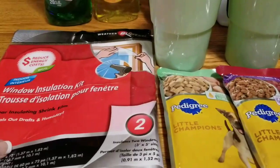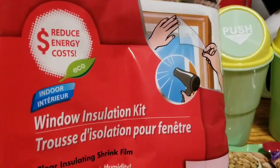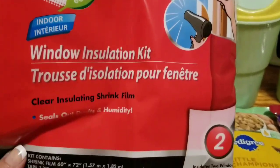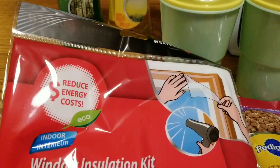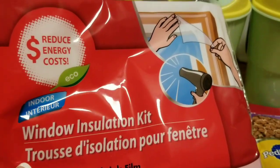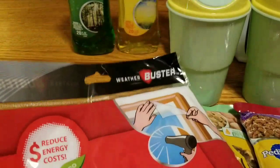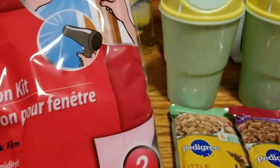Next, because it's just that time of the year, I did grab one of the window insulation kits. I have brand new windows in my house, so super lucky this year. It should be a lot better on the heating bill. But I have one window that still seems to get kind of a draft from around the window sill, more so than the window. So I think there might be a gap in there somewhere. It's in the kitchen, so I'm gonna just take this and put it in there and get that chill out of the air that goes on in my kitchen.